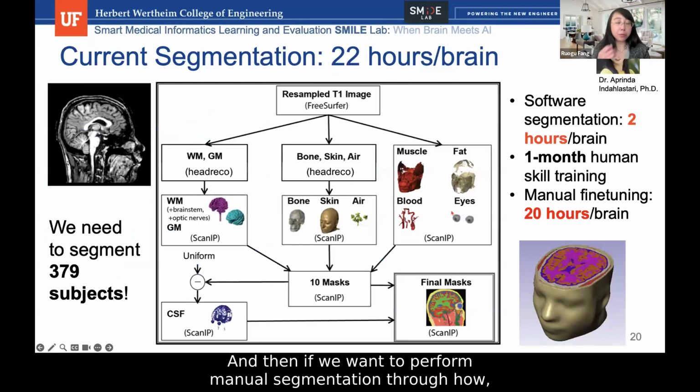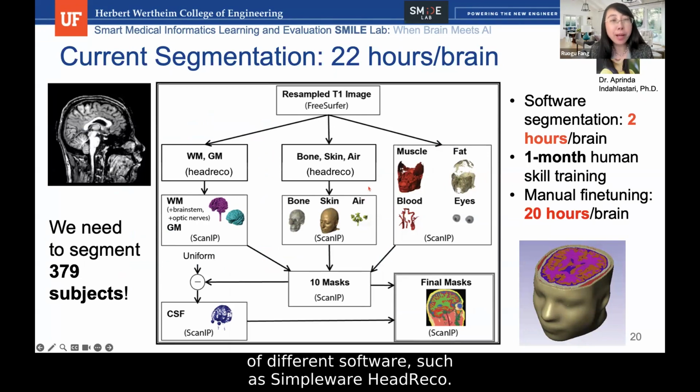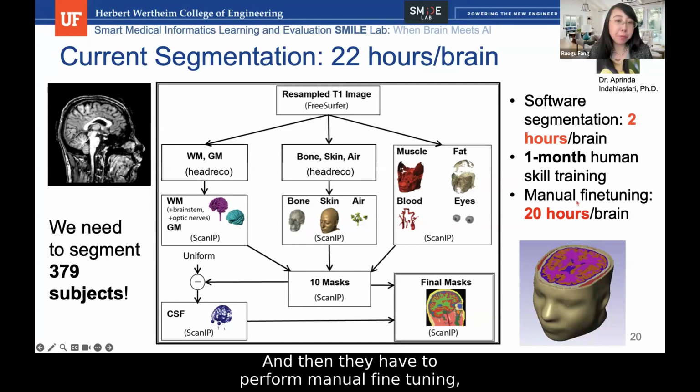If we want to perform manual segmentation to get our ground truth, it takes 2 hours to use a combination of different software, such as SimpleWell, Head Recall, FreeSurfer, and some manual annotation to get those automatic maps for each tissue. And then we have to do 1 month of training for one RA, and they have to perform manual fine-tuning because there are quite a few mistakes in those automatic software on the market or free, available in open source.